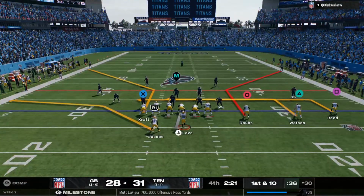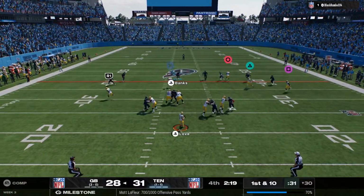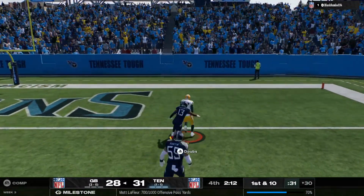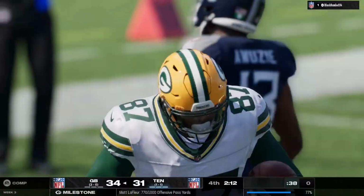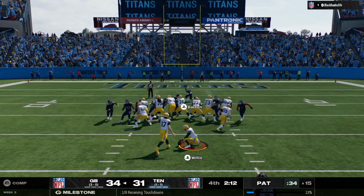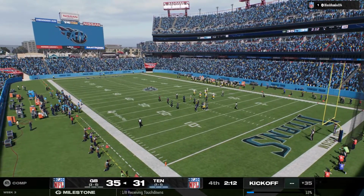This is 1st and 10. Out of the shotgun, it's Love. This one, up top for Dobbs. That is brought in. And he will take this one in. 70 yards. Touchdown, Green Bay. McManus on for the point after. The kick is good. And the Packers have taken a 4-point advantage.